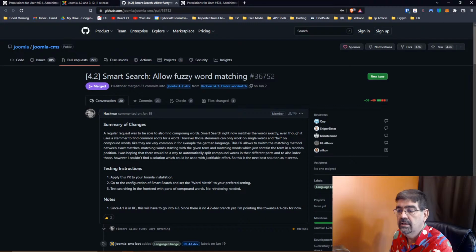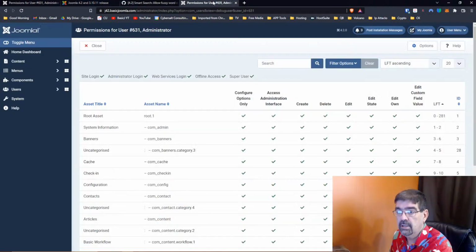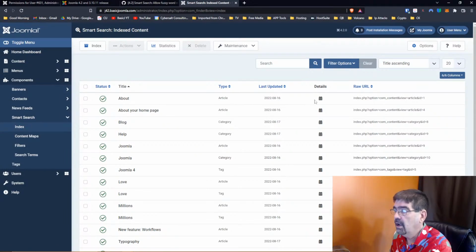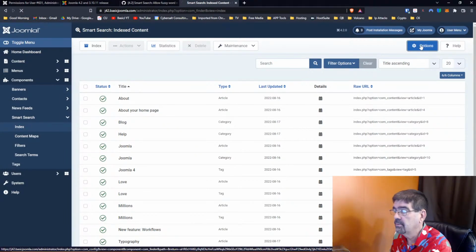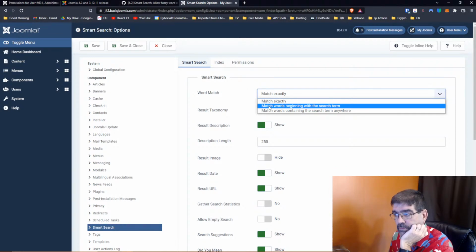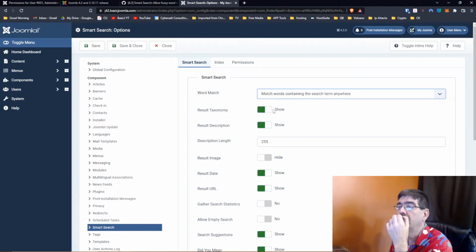Now, to get to that, we want to go to the configuration of Smart Search. So we will go here to components. Now when you click Smart Search, nothing really opens up. You've got to go to something, so we'll just go to the index page. And now up here under options in the top right, you can select: will Smart Search match exactly what's being searched for? Will it match words beginning with the search term, or will it match words containing the search term anywhere? So right now it's set to match exactly.